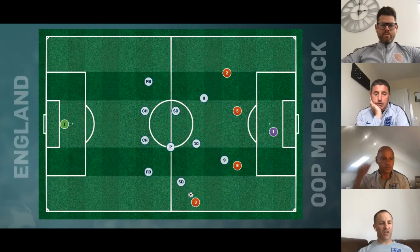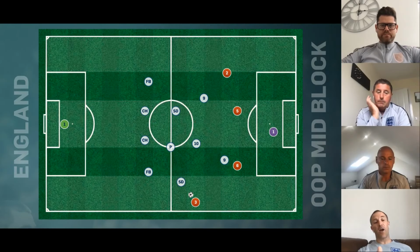Whenever the ball moves to the side of the pitch, that will be a trigger for us to press. So for the majority of the time, depending on the position of the fullback, the side of the diamond in this picture goes out and presses the fullback. Our 10 will then do what we call the near side pivot. Our pivot and the opposite side diamond will slide across to protect the middle of the pitch. The fullback and the two centre halves are ready to defend either in front or behind, and the opposite fullback is round to cover.